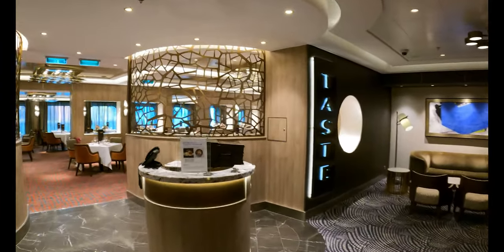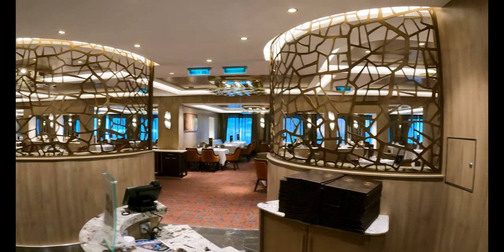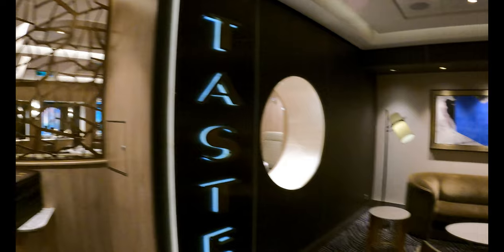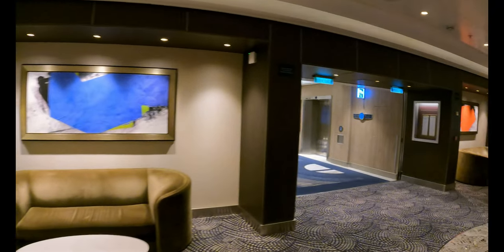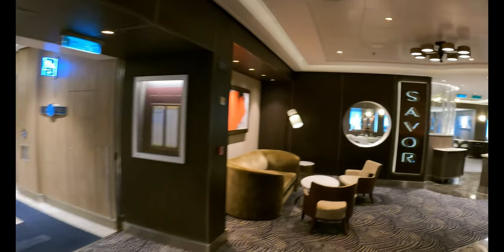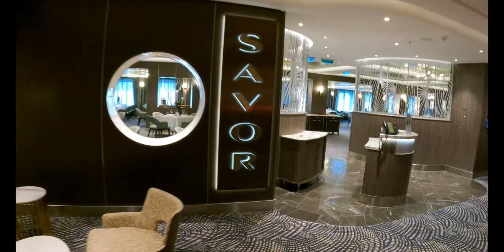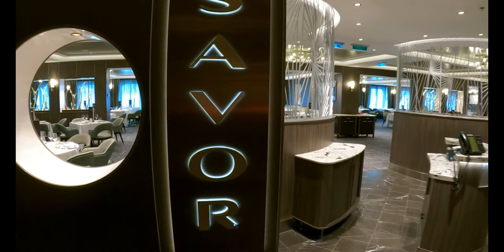And these are two of the main dining rooms here. Taste on one side. And as we come back around, Savor on the other side. They're both essentially the same restaurant. They just have a different name.